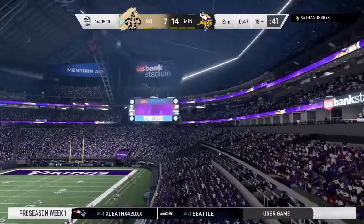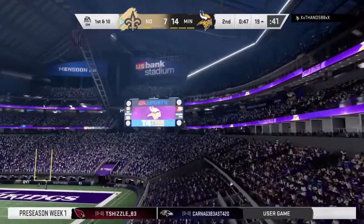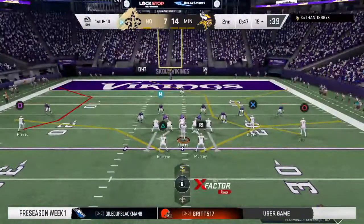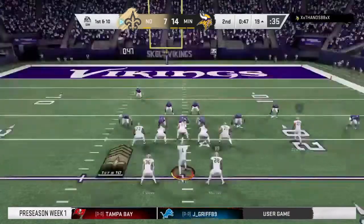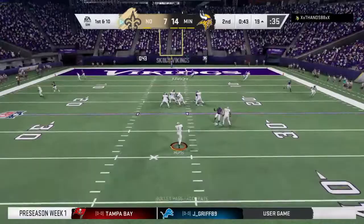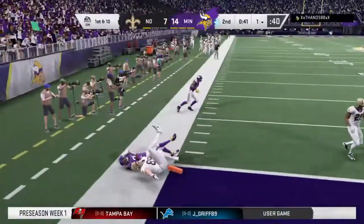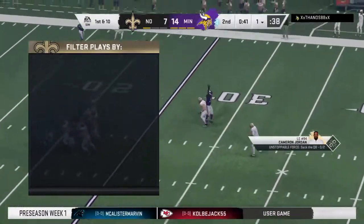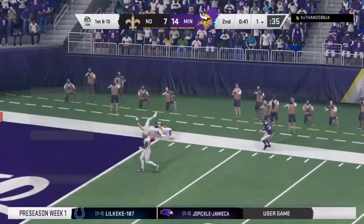Here we go. Watch the flag. Inside the red zone here. They'll look to throw. Now a clash of bodies here, and it's intercepted. Picked off with great anticipation. And a big turnover there as his guys will get the football back.